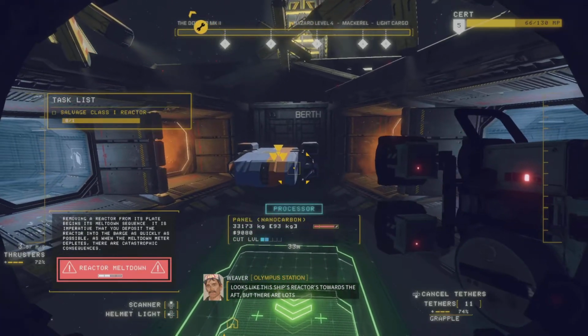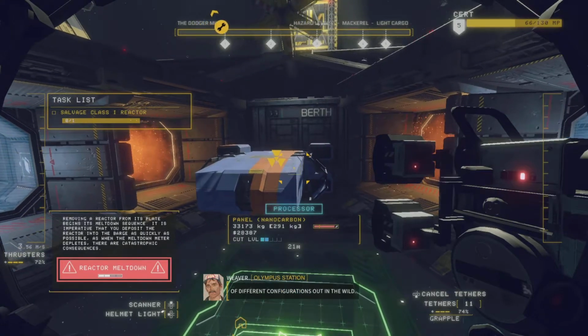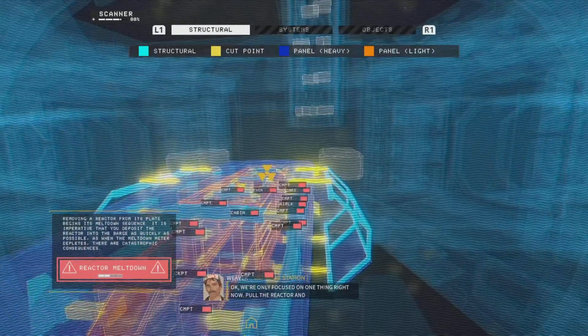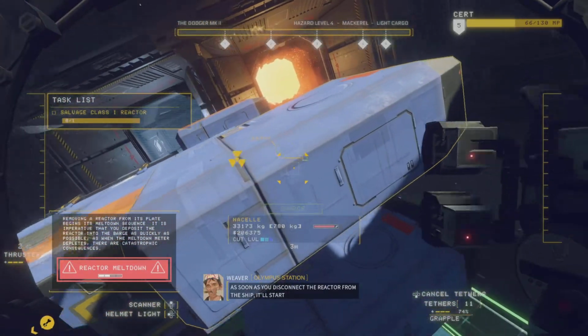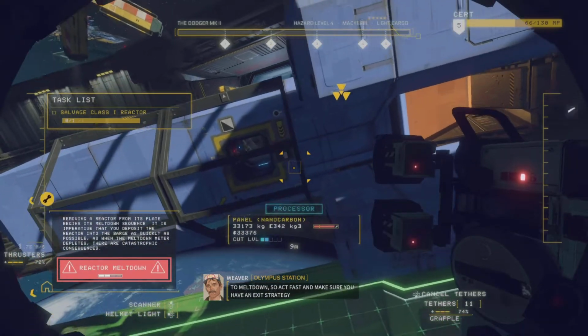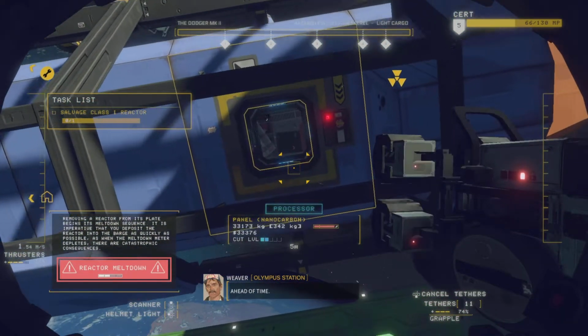Looks like this ship's reactor's toward the aft, but there are lots of different configurations out in the wild. Okay, we're only focused on one thing right now: pull the reactor and get it on the barge. As soon as you disconnect the reactor from this ship, it'll start to melt down, so act fast and make sure you have an exit strategy ahead of time.